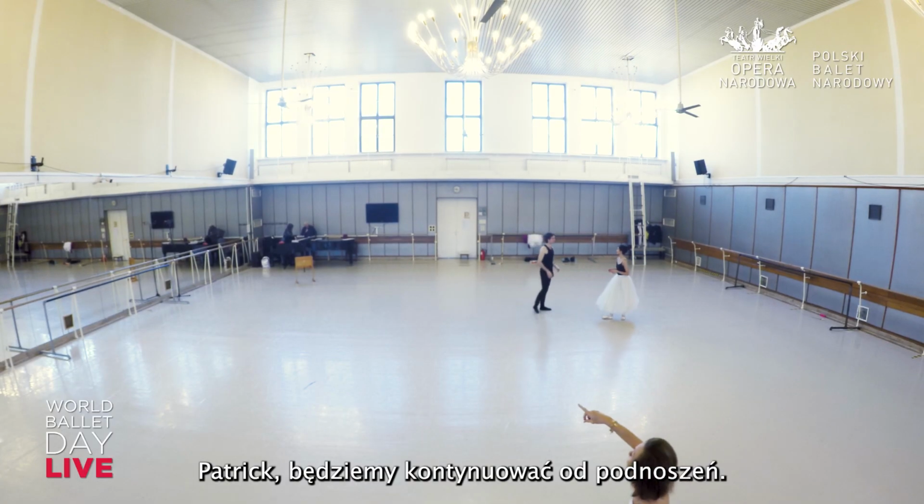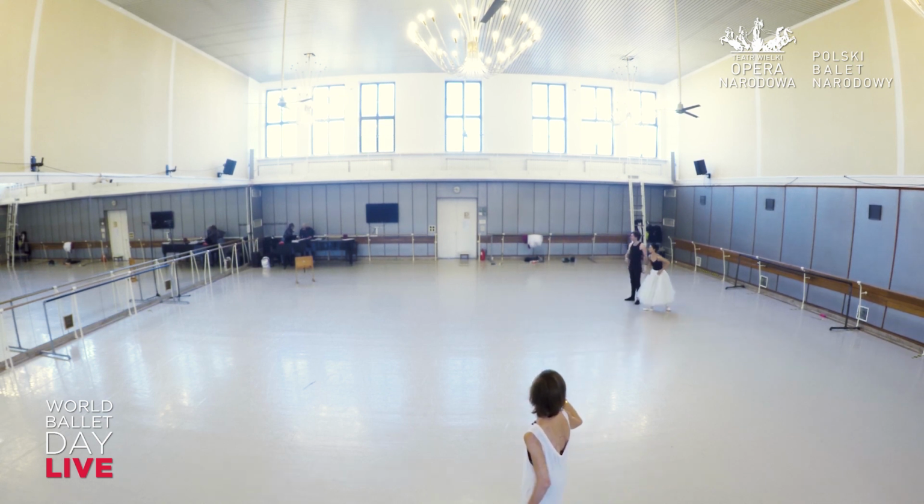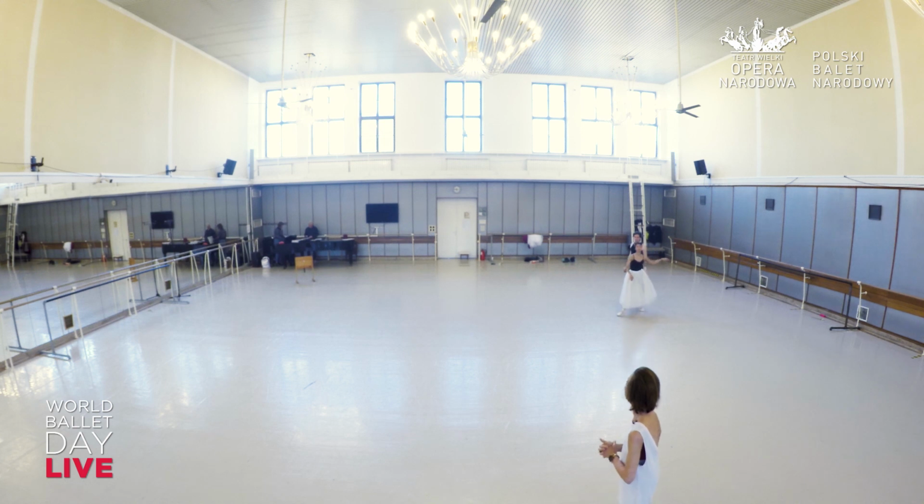Okay, Patrick, we're going to continue into the lifts. Patrick, and yes, we're going to continue into the lifts. Of course. Tiram, pa-pam. Thank you.